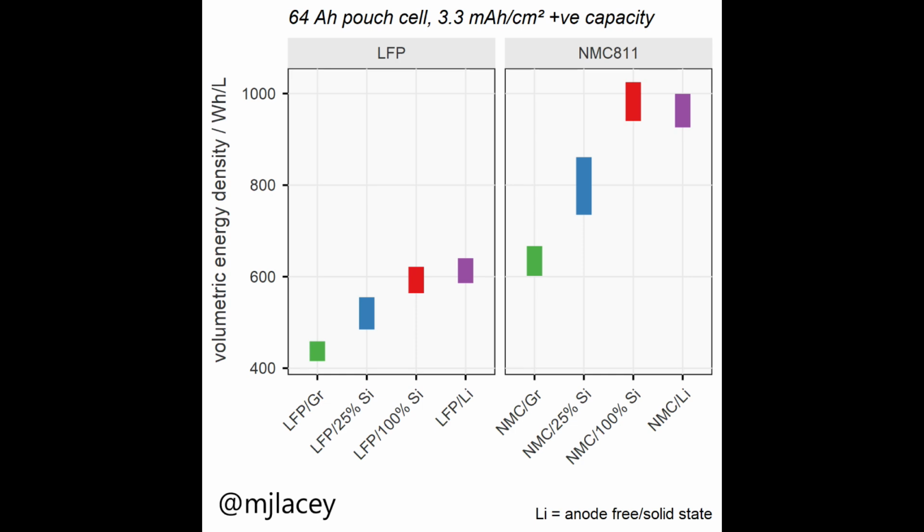On Twitter, Matt Lacey did some rough calculations for LFP when paired with advanced anodes and electrolytes. At the cell level, with 25% silicon, the energy density was around 500 watt-hours per liter. With 100% silicon or lithium metal, it was around 600 watt-hours per liter. For reference, Tesla's nickel-based 2170 chemistry used in the Model 3 and Y is 720 watt-hours per liter. However, these numbers are all at the cell level.